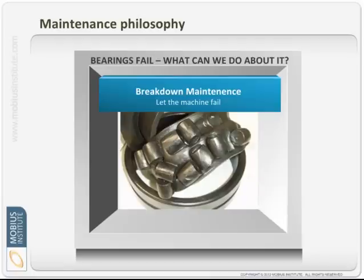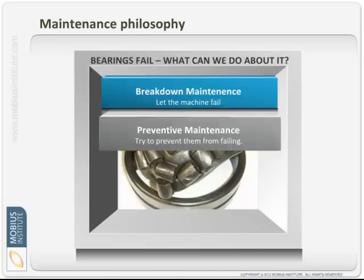So, number one, we can practice breakdown maintenance. We can just let the machine fail without taking any preemptive action. Of course, if we hear something audibly before it fails, we can take action to stop a catastrophic failure, but still we're very much reacting to the failure of the machine. We can perform preventive maintenance to try and prevent them from failing, replacing them on a routine basis and taking other actions that we believe will stop them from failing.